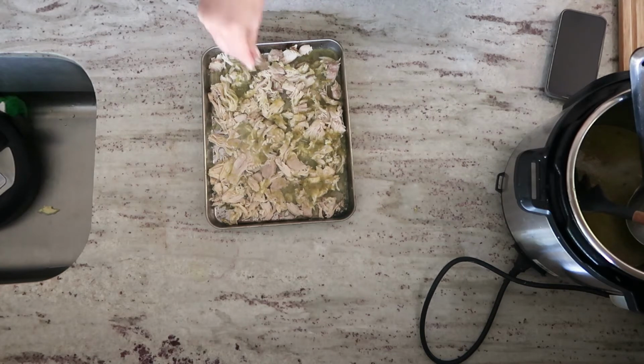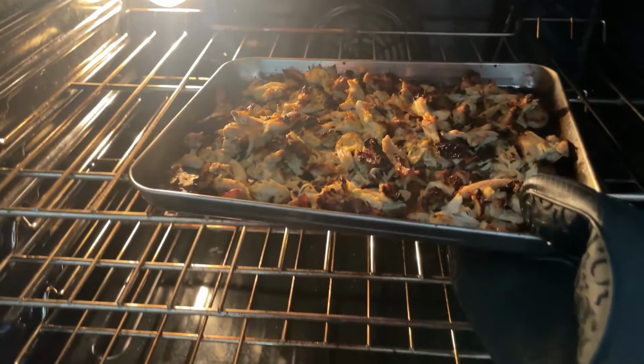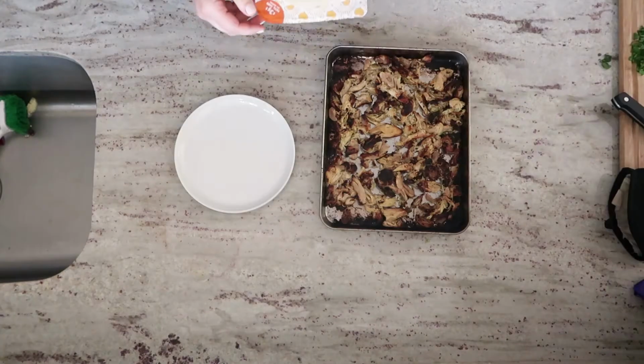And this is the best part. You're gonna add it into your oven and broil it until it's nice and crispy like this. Oh my gosh, it is so good. Then you're gonna make your tacos.